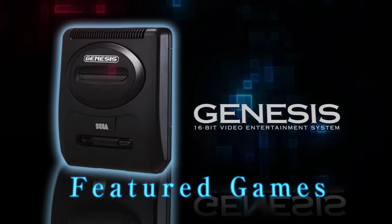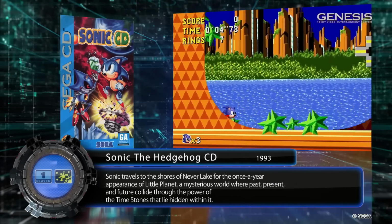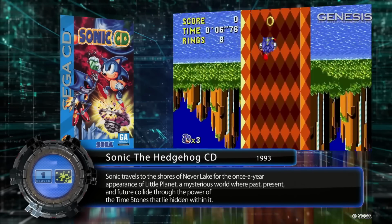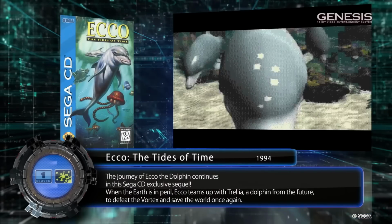The Genesis Mini 2 comes preloaded with 61 games, including legendary titles like Sonic the Hedgehog 2, Streets of Rage 3, and Echo the Dolphin. It even throws in some Sega CD games like Sonic CD and Final Fight CD, so you're getting a broad spectrum of Sega's golden era.